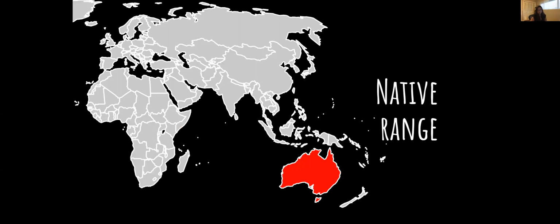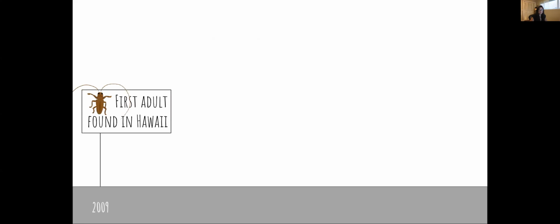It's through this movement of wood that it likely came to us from its native range in Queensland, Australia, where it gets its name from. Prior to detection on the Big Island, it was really only found in these two places in Queensland and New South Wales. QLB was first detected in Hawaii Island in 2009, and between 2009 and 2013, there were no documented reports until multiple adults were found in Puna.